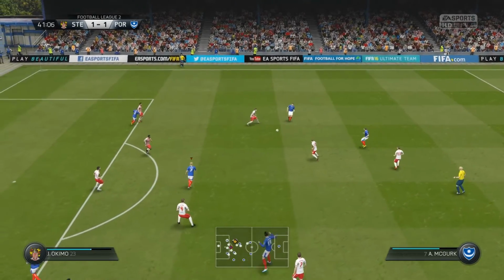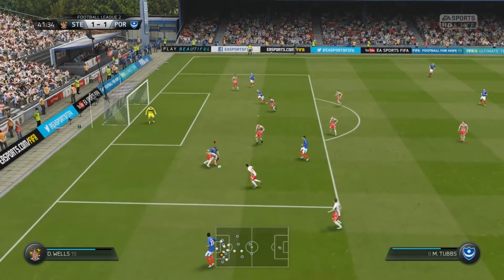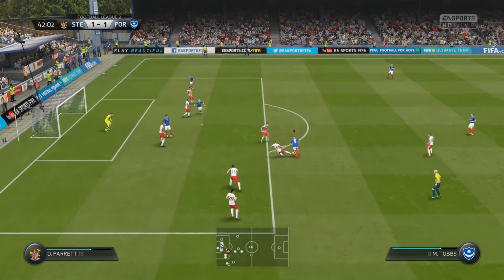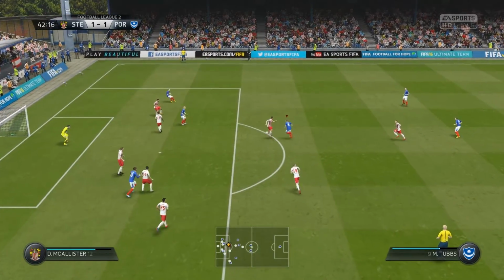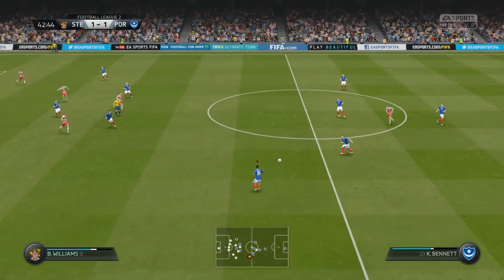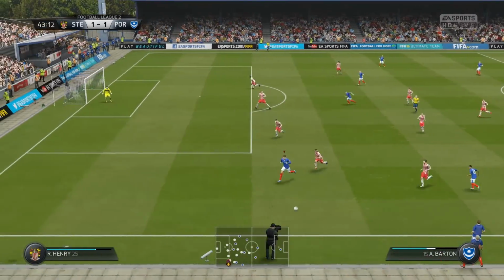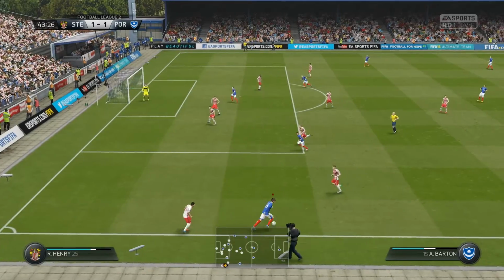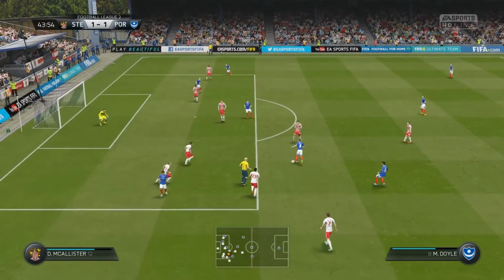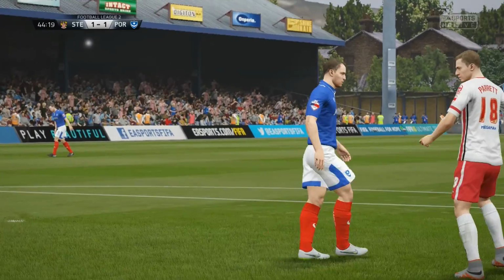To keep the ball. Patience is the name of the game now. Real good contest between these two as they jostle for possession. Here's Bennett. Barton. Oh, great work by the keeper. Well, that's gone behind. It'll be a corner.